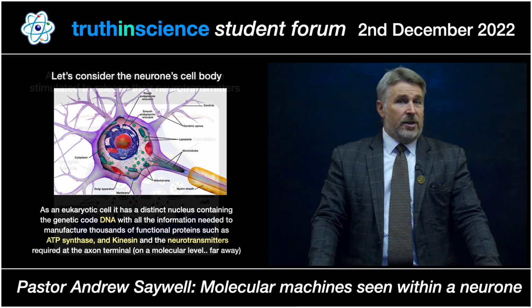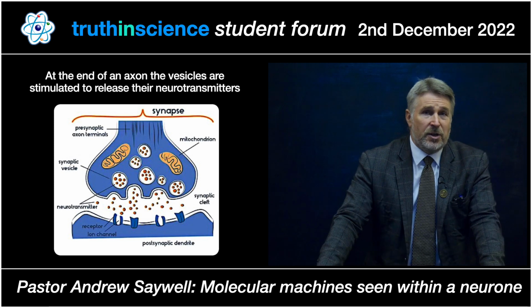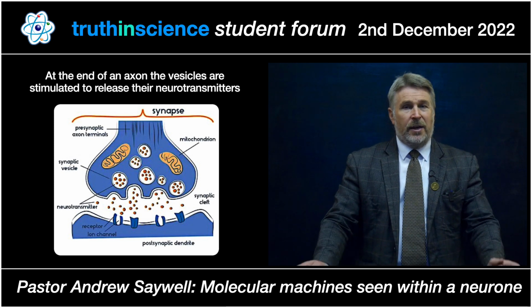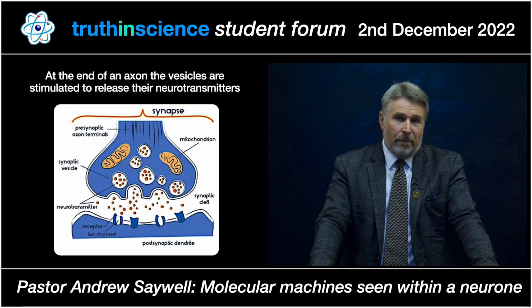And here is the end of one of those axon terminals. You can see the vesicles containing the neurotransmitters, which are then released into the synaptic cleft and then dock at binding sites on the postsynaptic dendrite of another neuron.